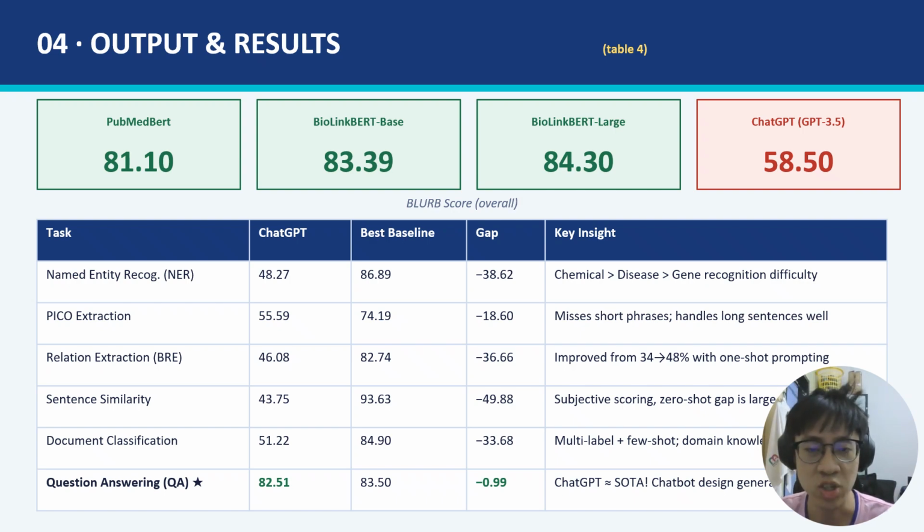ChatGPT's chatbot is designed to transfer naturally to the QA task. For relation extraction, one-shot prompting on CamProd improved the score from about 34 to 48, showing that prompt engineering has a meaningful impact.